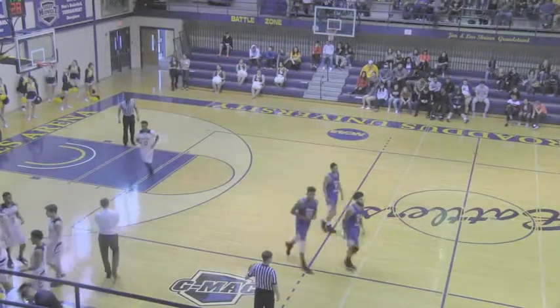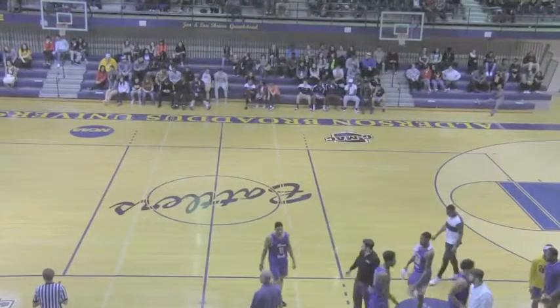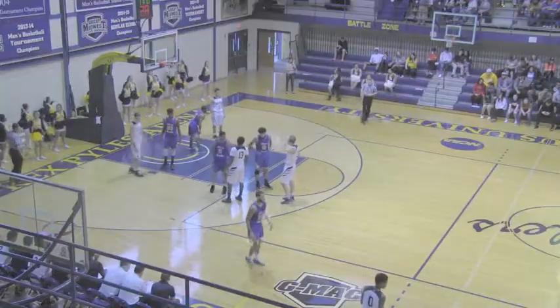We're going to go into another media timeout. 11:10 left to play. Battlers 51, Pioneers 43. Don't go anywhere. This is shaping up to be a good one. This is the lead over the Pioneers and Malone.